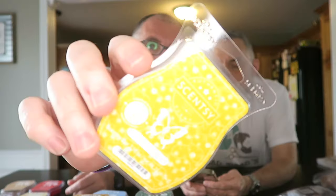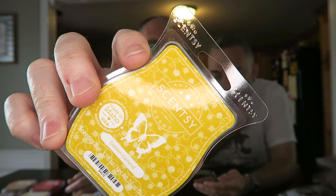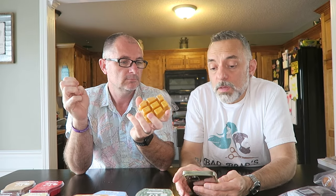Forest pine needles intertwined with marigold petals, sparkling orange twist, and a touch of golden musk. So we have pine needles, marigold petals, orange twist, and musk. And this is fall, very fall-like.